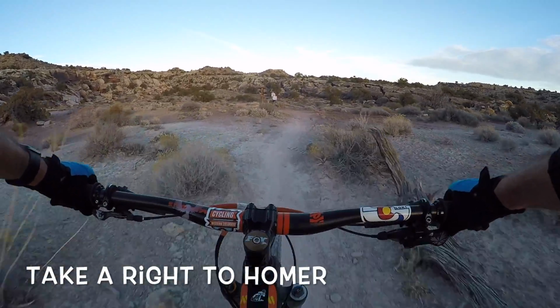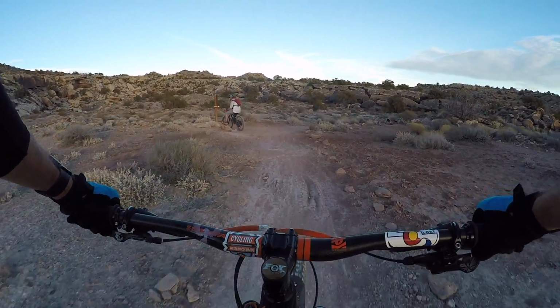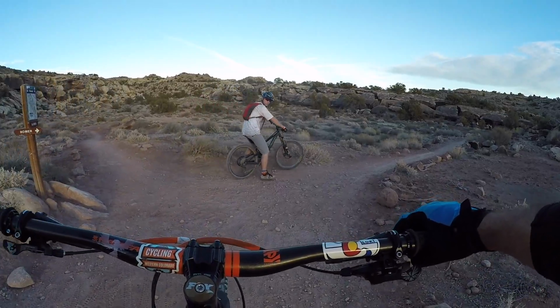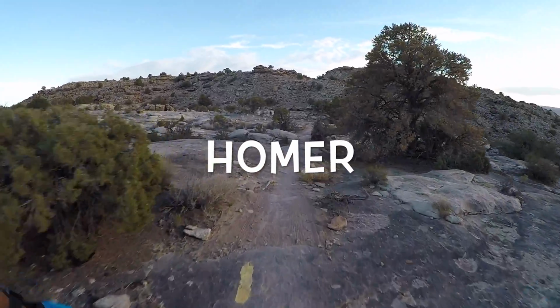This is going to wrap up our initial descent down Alaska. Right there at that sign, you can take the remainder of the trail back to the intersection that we saw earlier in the film. But we're taking Homer.